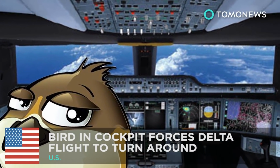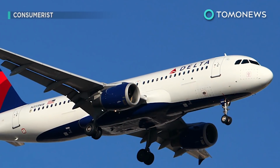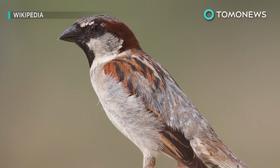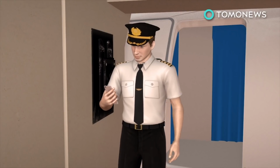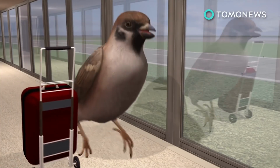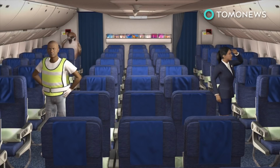Bird in cockpit forces Delta flight to turn around. A Hotlanta-bound Delta flight was forced to hang a U-ey after the crew found a bird flying around the cockpit. Before the flight, the pilot happened to see a sparrow board the plane, causing the flight to be delayed as crew and maintenance workers searched for the little feathered fellow.